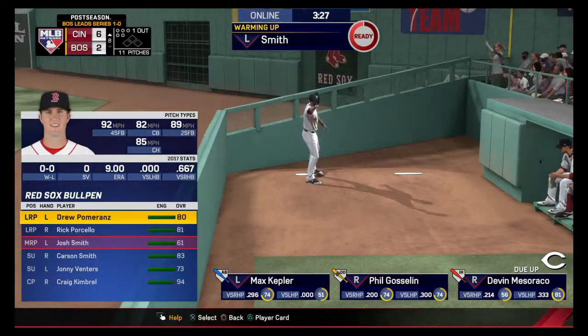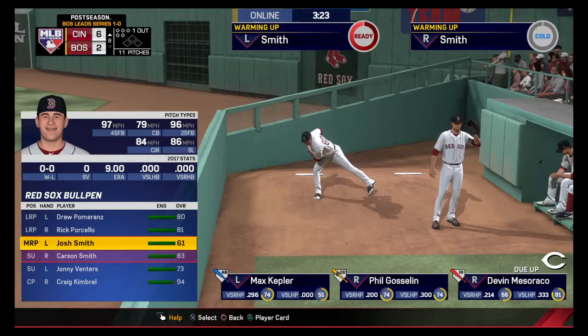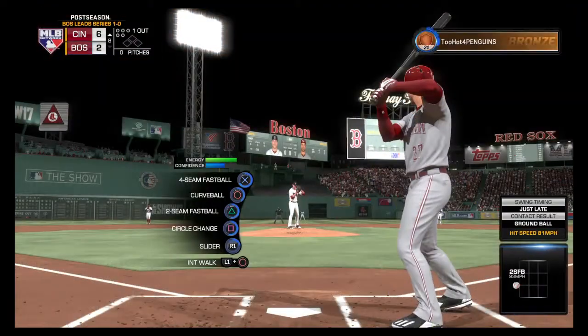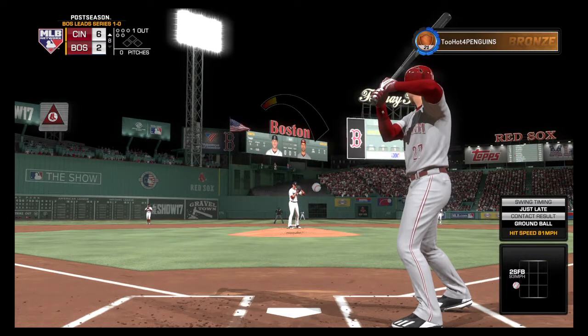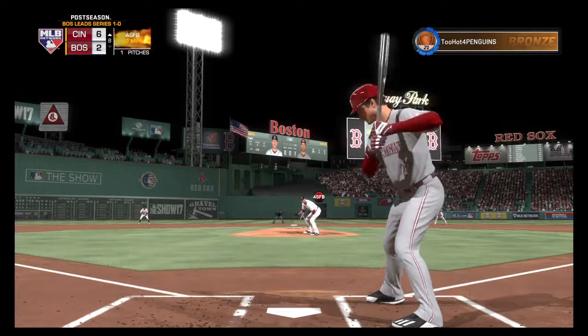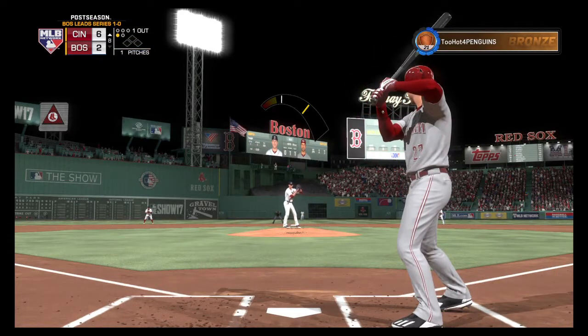Max Kepler will move into the on-deck circle now to try to get something started here with 1 gone in the inning. Now pitching for the Red Sox. So they'll go to the bullpen now, and it'll be the left-hander here to face the upcoming left-handed batter. Fastball in there for a called strike. 1 out, nobody on.